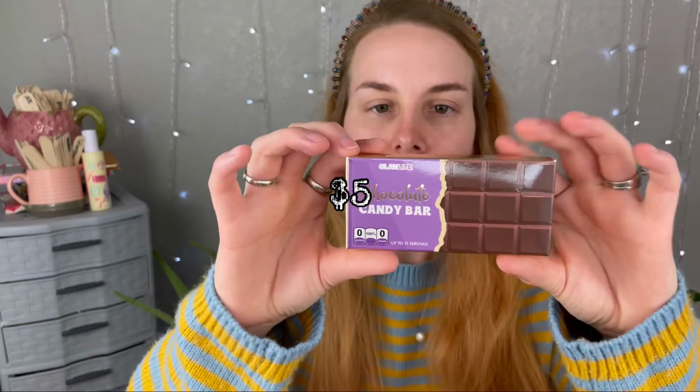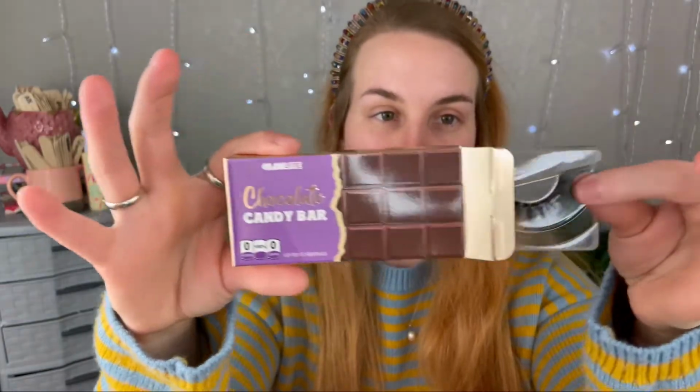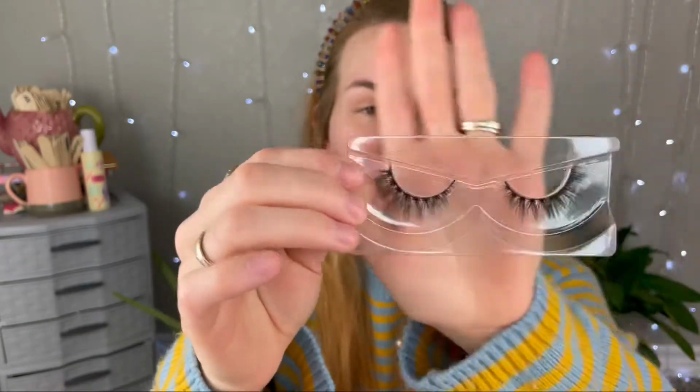All right. Chocolate candy bar. Lashes. Oh no, I have to put lashes on today. They do so good with their packaging. Oh, they're pretty and wispy. Ooh, okay. I like that. Oh, I do not wear lashes.